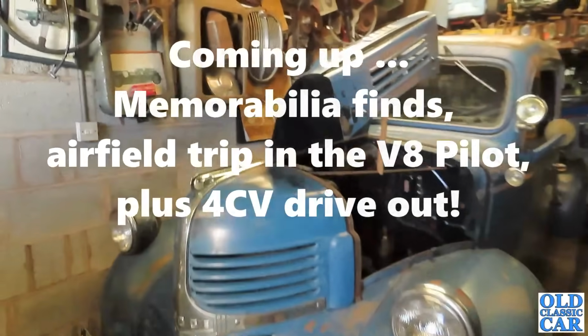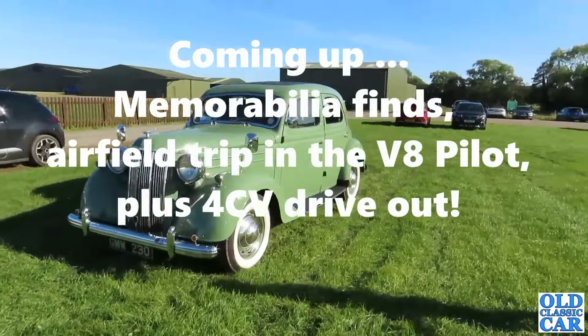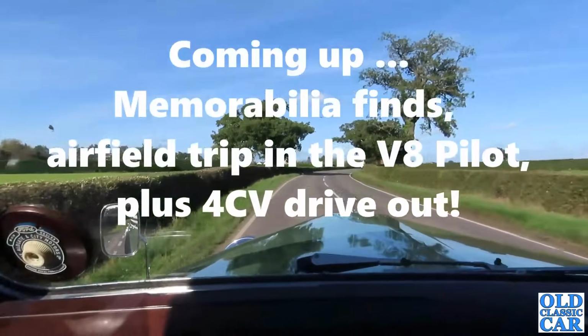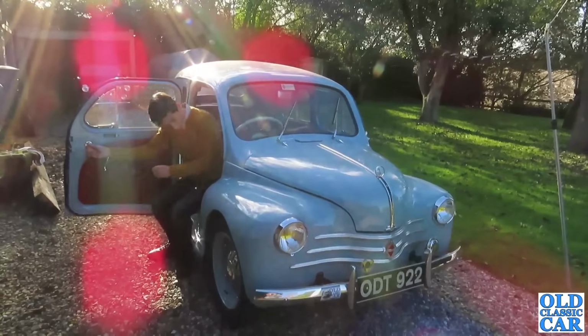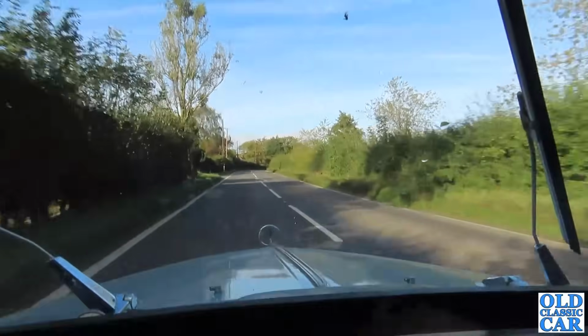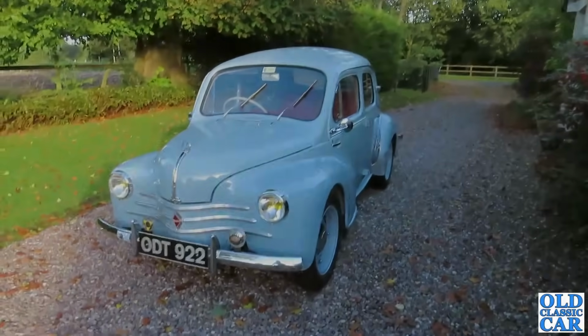Actually, I had a bit of a close call the other day because taking a pilot to Sleap airfield. He seemed a bit low. There used to be petrol pumps just there. Do you remember where the gears are? Just a little run round the road in the Renault 4 CV.